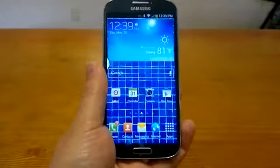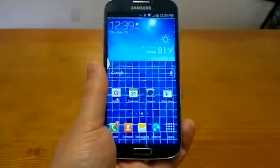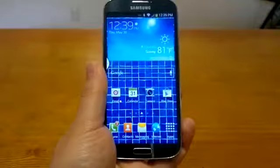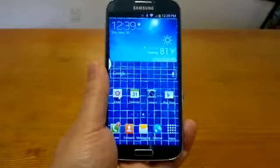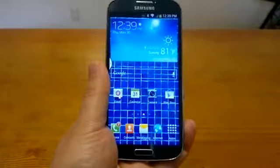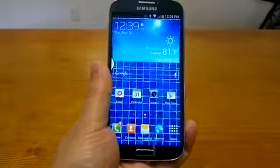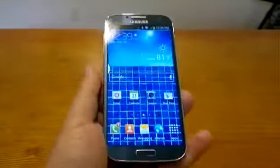I have the Samsung Galaxy S4, considered by most to be the flagship device of Android devices on the market today. I have not had this device long enough to do a full review on it, but I can do a quick first impressions for you. And what is the first impression when you pick up this device? It is just how light and thin this device is.